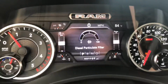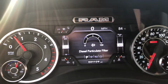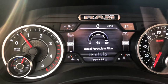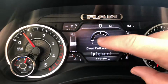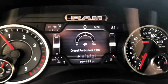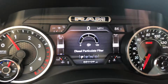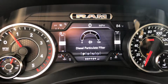Because I know regens are gonna come up, and like I said earlier, I drive this thing with 95% city driving, with like the 2 or 3 times a week I'll get on the freeway and just let it burn for a few miles. So if you remember this morning, you got 4 slots here, so you assume 25, 50, 75, and 100% for how full your filter is. Now today it was just above this a hair, and then on my way home it didn't move much, so I figure anywhere between 30 and 45% full.